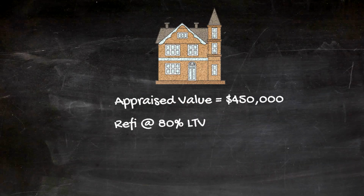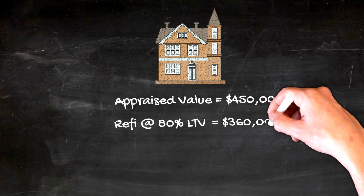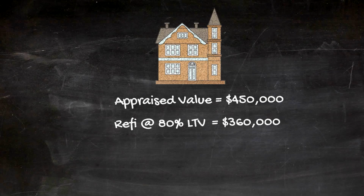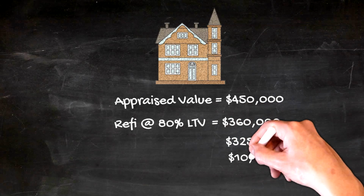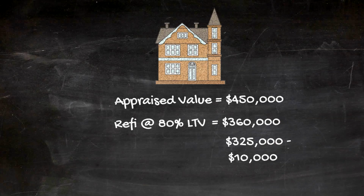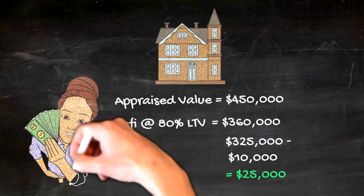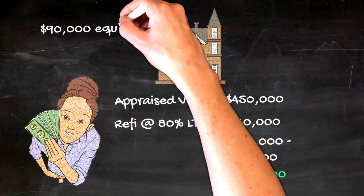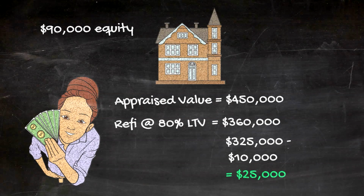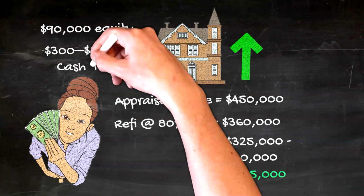There are banks and lenders who will give you up to 80% of the new appraised value, which in this case is $360,000. From that $360,000, you pay off the original $325,000, you subtract about $10,000 in closing costs, and you're left with $25,000 in cash to you. But that's not all. You also have $90,000 in equity still in the property, and a property that's now stabilized and cash flowing at around $300 to $500 per month.